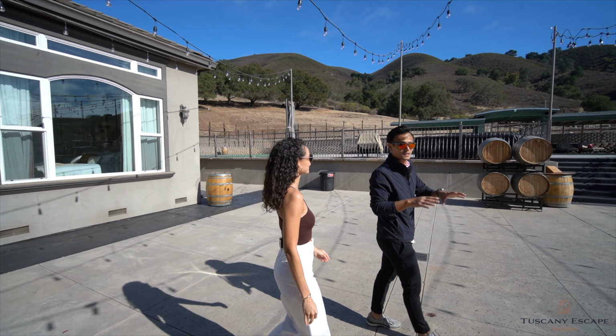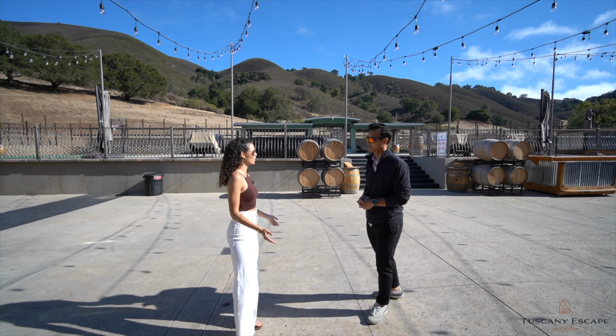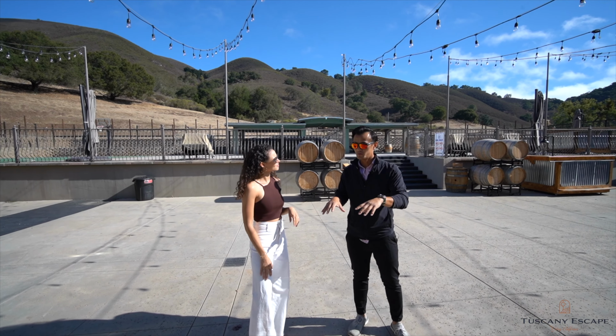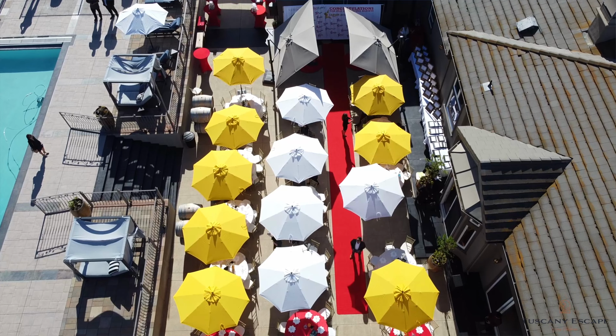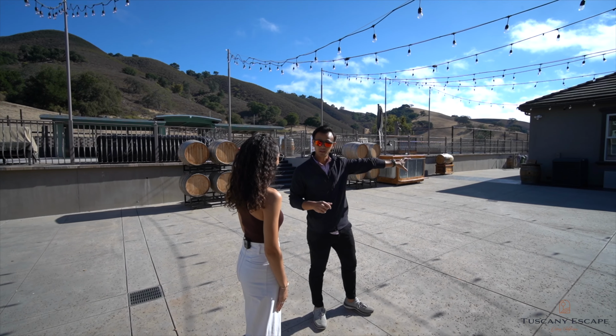So we're standing right here at the courtyard, and it's just a beautiful layout space. Yeah, and really big too. So how many people does it fit? There's a couple of events here where we use this courtyard for 150 guests sitting. Oh, okay. So we have 15 round tables set up right here at the courtyard, and we have the stage set right there in front.